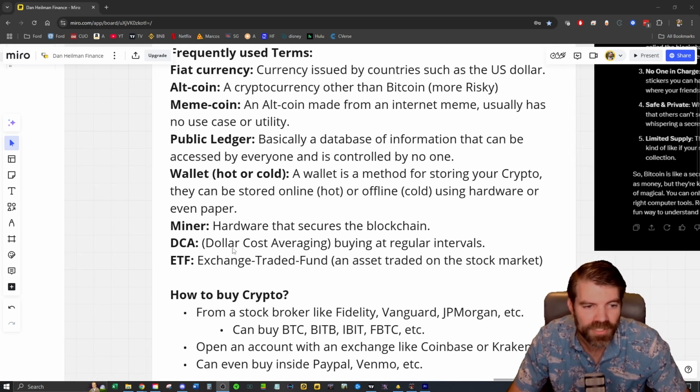DCA is a term for dollar cost averaging. This means buying something at regular intervals. For example, I could buy Bitcoin every week, I could buy it every month, or I could buy it every year. Those are all forms of dollar cost averaging. You could even buy it every day if you want.